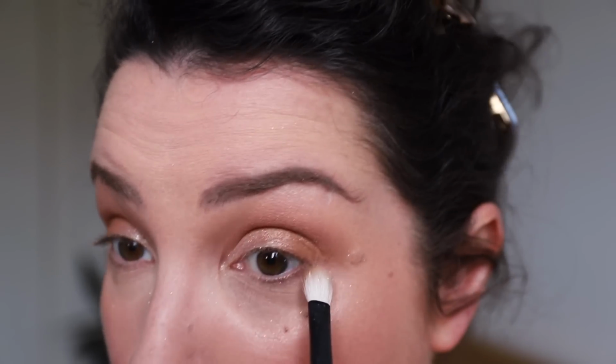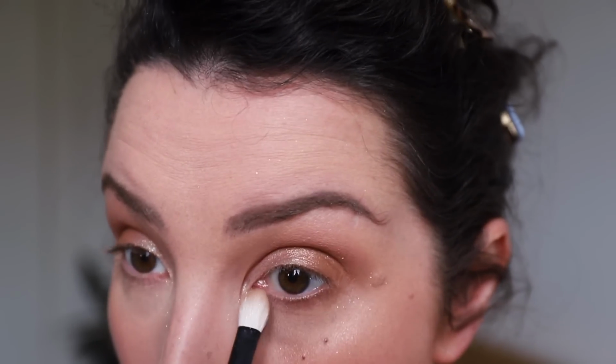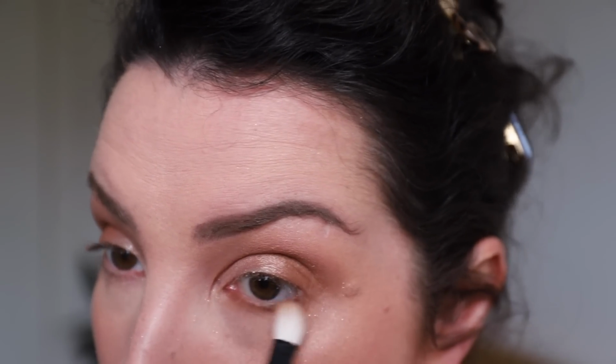I'm also going to run that on the lower lash line because I do like a bit of smokiness on the lower lash line. In person, this looks good. On camera, it looks like I've just given myself a black eye, or like I've just given myself bags under my eyes.